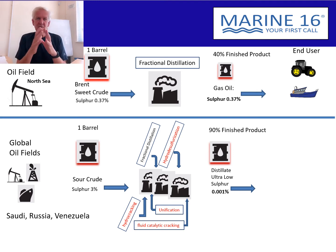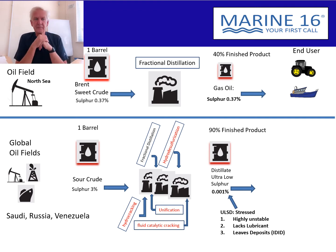That crude oil has been refined to within an inch of its life to give us the diesel. It is highly unstable. It lacks a lubricant because the inherent lubricity has been taken out of the diesel, and it leaves deposits. If you Google IDID, internal diesel injector deposits, you'll see there's a lot on fuel deposits on the web.